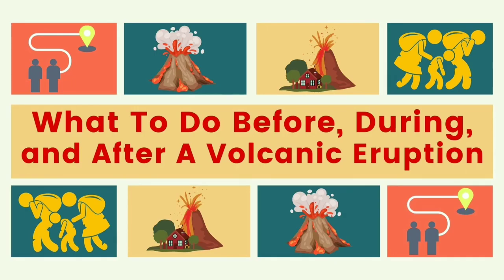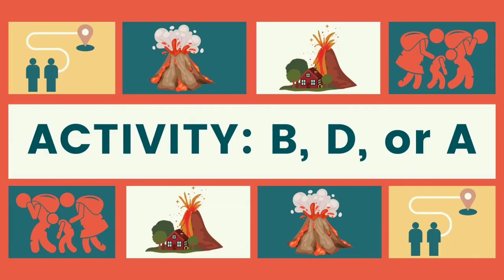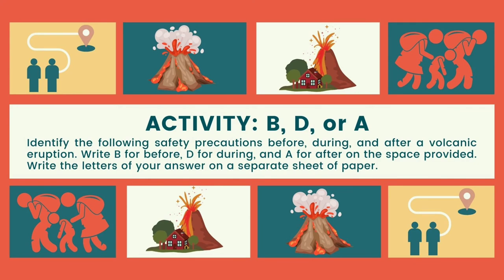Thank you for listening and for participating in our activities. This time, let's do the following activity to test if you remember some key concepts from our discussion. Identify the following safety precautions before, during, and after a volcanic eruption. Write B for before, D for during, and A for after on the space provided. Write the letters of your answer on a separate sheet of paper.